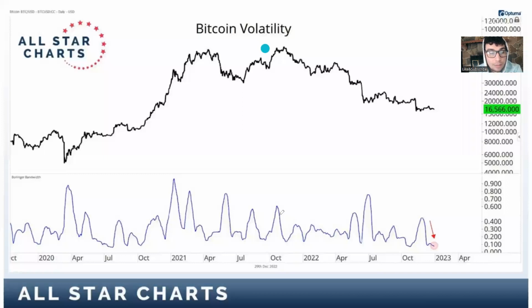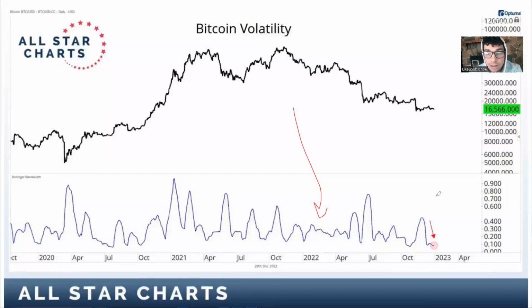The next one is going to be Bitcoin volatility. So we have Bitcoin on the top, and then we have Bitcoin volatility down here. Volatility is at a low, guys. It's the lowest it's been in Bitcoin's history. And as we see volatility spike, or as we see the volatility pick back up, that could mean we get a nice move to the upside. Bitcoin's been very stagnant and unvolatile, and really holding its levels pretty well.